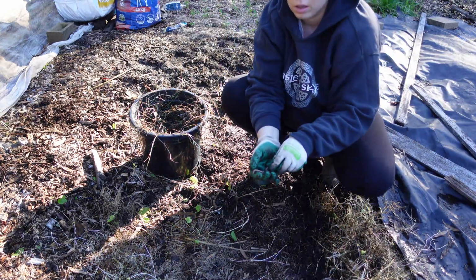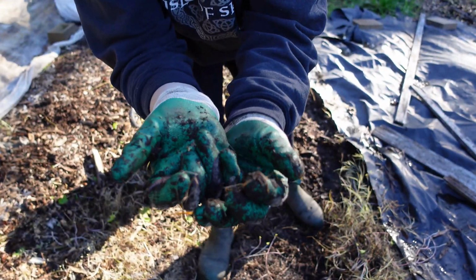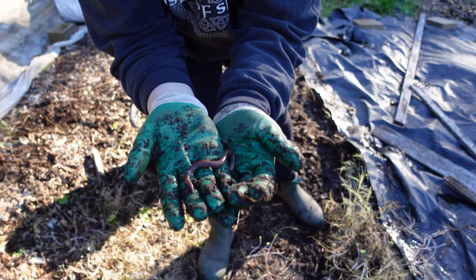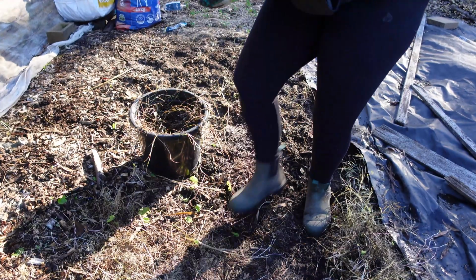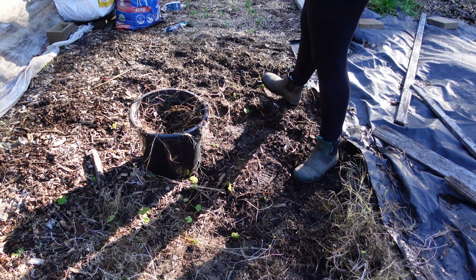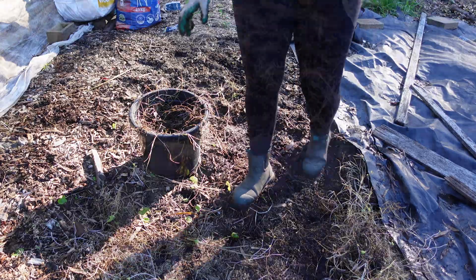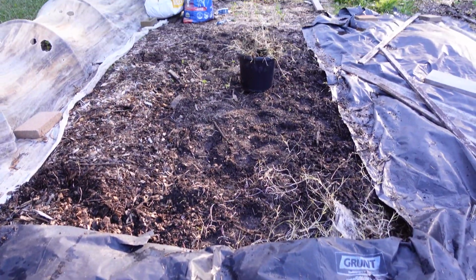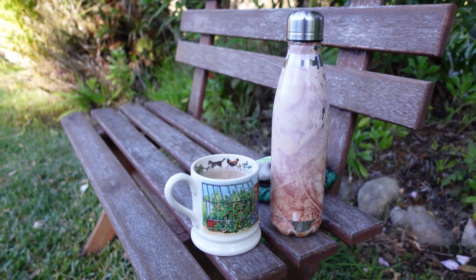And thankfully, as you can see here, I have a lot of helpers in the garden. There were so many worms in this garden bed, and it just goes to show you that even adding things like plastic tarps over the top of garden beds to smother out weeds, for me, it doesn't really impact a lot of the worm activity in the soil. So yeah, I haven't had a problem with this. I know some other people do, but thankfully there's still worms around.